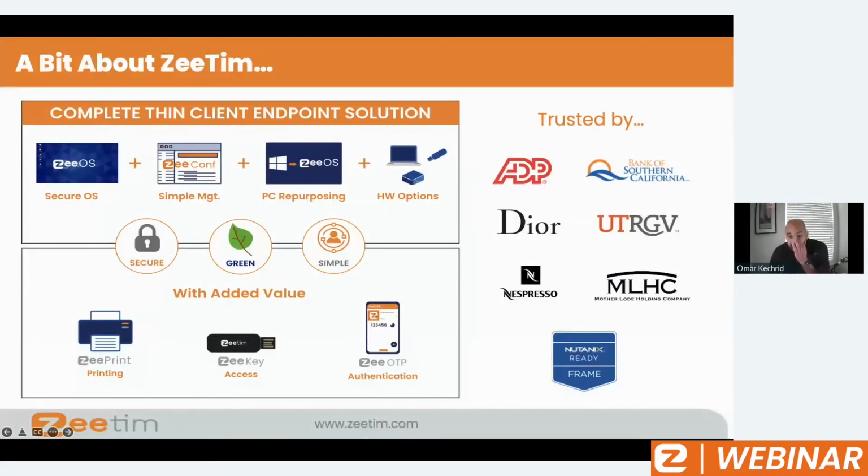So just a little bit about ZeeTim. We are Nutanix Frame ready. The Nutanix Frame program makes sure that quality-wise we achieve the specific requirements to handle the performance and experience that we want to give to the user. So we make sure that we're always up to date with our Frame client, giving the best user experience. Our main offering, and what a lot of people know us for, is the Endpoint Solution, and that's where we're going to focus today.